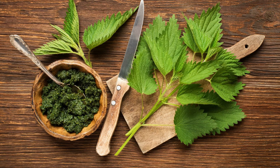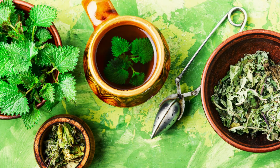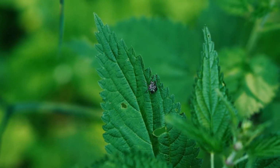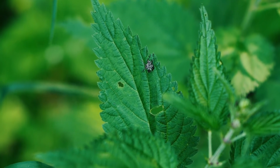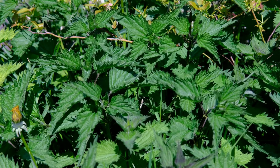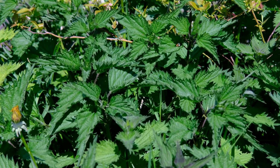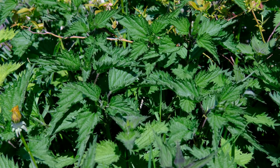But as for the leaves, they are absolutely perfect as a hair rinse, really nice as an infusion, and perfect as a tincture because they will provide you with all the minerals and anti-inflammatory properties. As always, I advise you to do a glycerite compared to an alcohol tincture because it is safe for children as well, and you'll be able to do so many things with it without having to worry about the alcohol content. But it is up to you, of course.